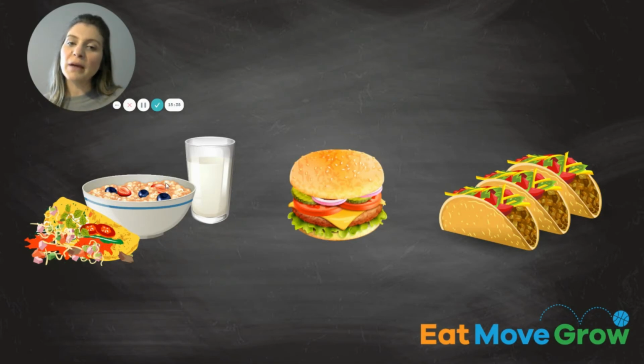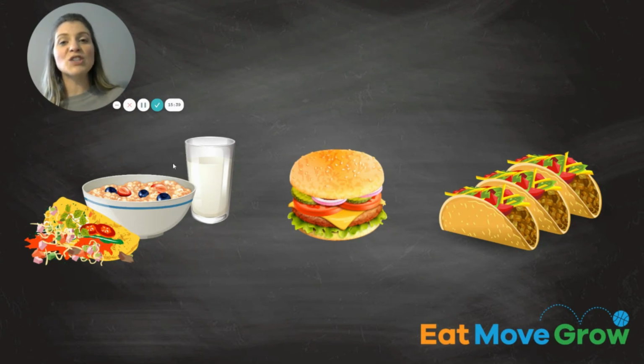Here's a bowl of oatmeal. The oats come from the grain group. The milk that is used for the oatmeal is a dairy product. I see some fruit here, maybe some blueberries and some strawberries. That comes from our fruit group.